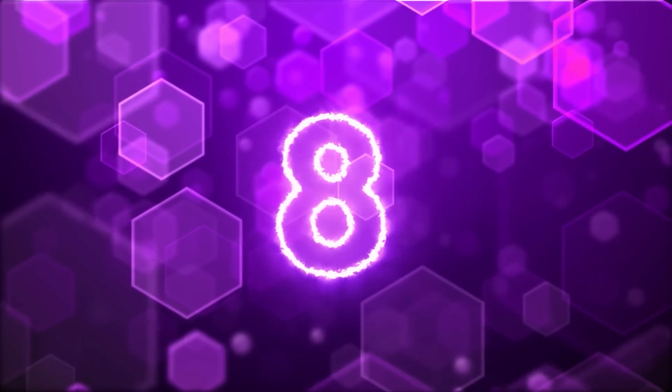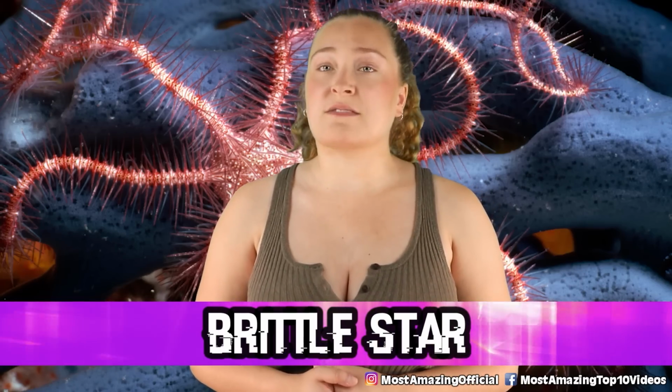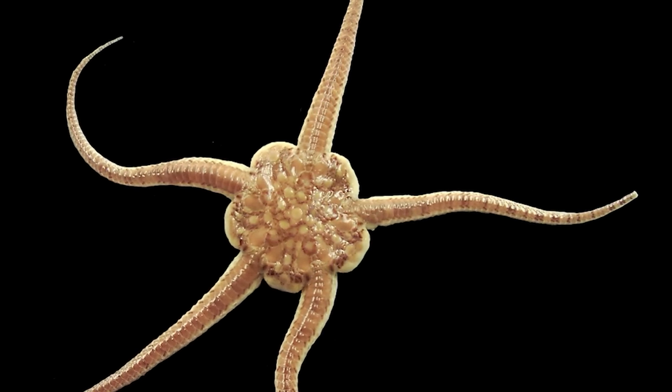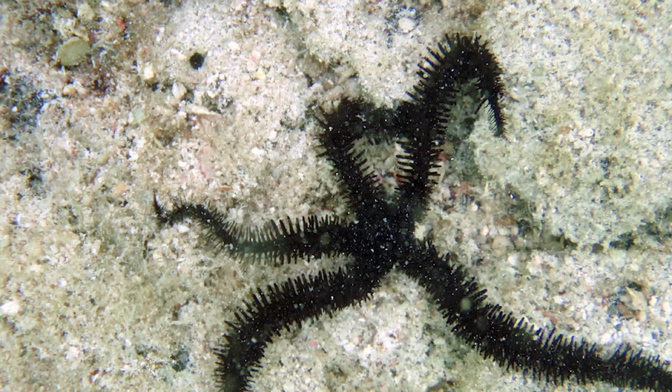In our number 8 spot today, we have the Brittle Star. This is a species that was found in 2011, but it took 10 years for it to be researched and fully classified, which happened just last year in 2021. This is a species of brittle star that was found during an expedition on the Banque Durand seamount, which is off of the coast of New Caledonia in the Pacific Ocean.